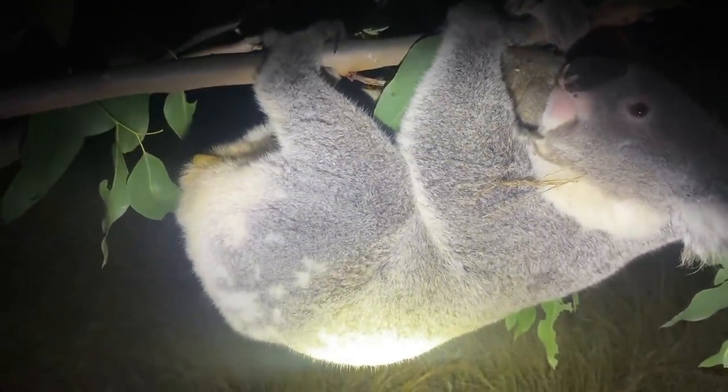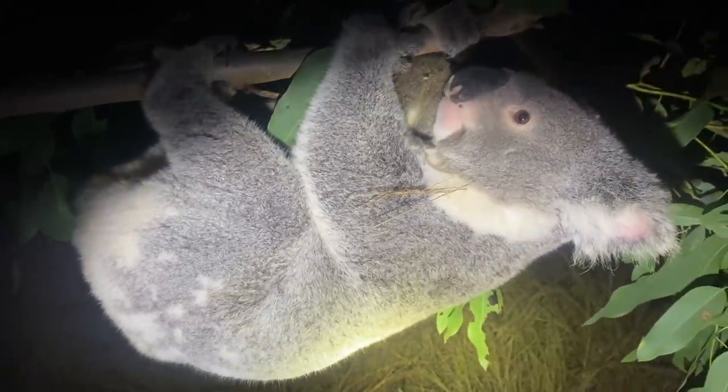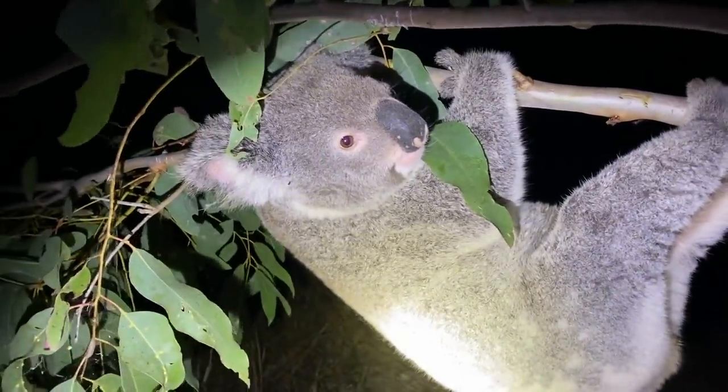And it was thought at one point that these guys would never have to come down from their treetop thrones to actually have a drink. But it's because a lot of the water is actually found in these eucalyptus leaves that they eat. Although during big droughts, they will have to come down and find water eventually.